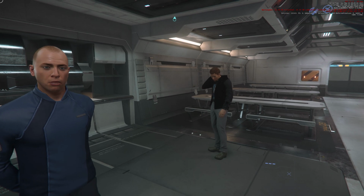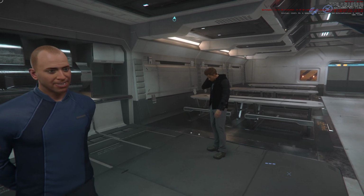Initiating ship storage procedure. For your safety, please vacate the area. Thank you for your cooperation.